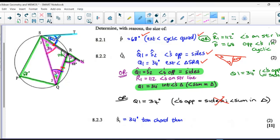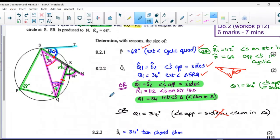So I'm summarizing. Whether you're going from the tangent angle over here into the triangle, or whether you're going from the triangle back to the angle between the tangent and the chord, the reason is the same. The only time we're going to use converse tan chord theorem is when we're trying to prove that ST is a tangent. Okay, so this question was really good to double check all the basics.